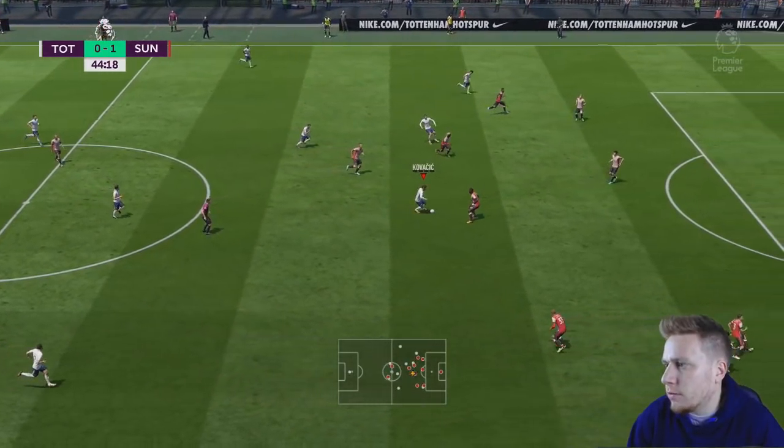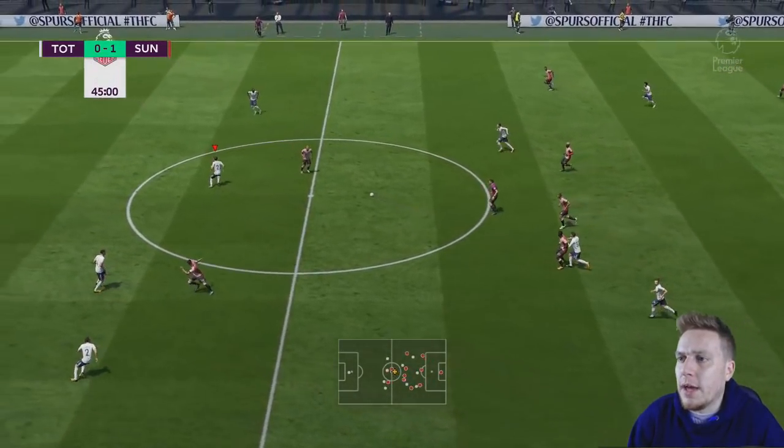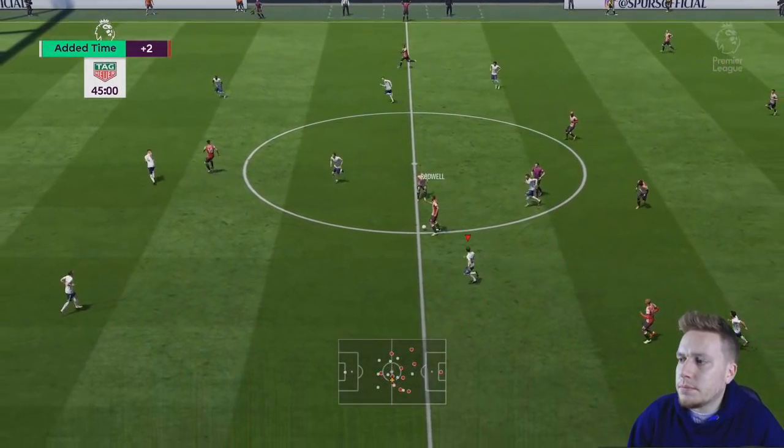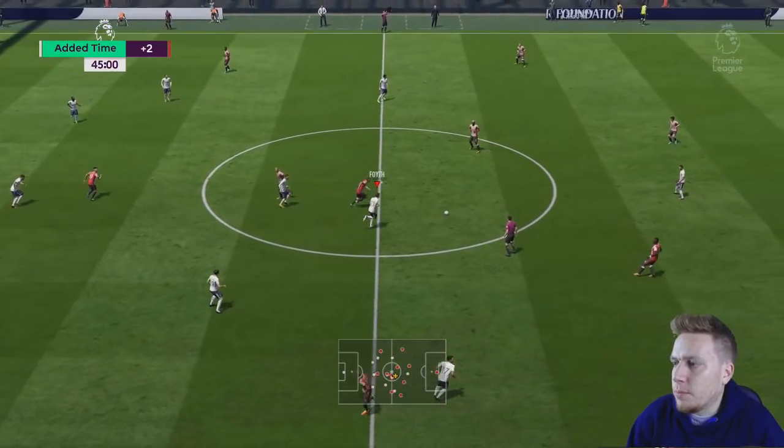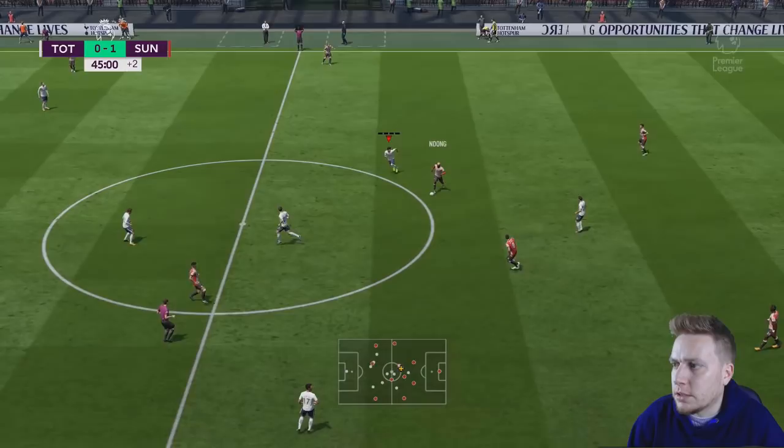Fernandes, nice layoff. Here's Kovacic. Can't really get past the defence. Oh, Kone, love that. Here's Jack Rodwell. Dispossessed by Foyt. Might get there. Can he win the second ball? No, Rodwell just a little bit too strong for the youngster.